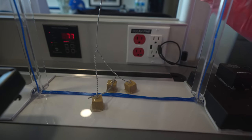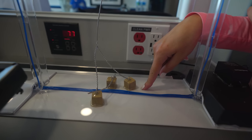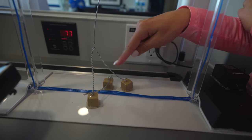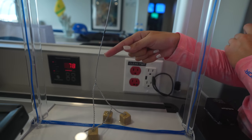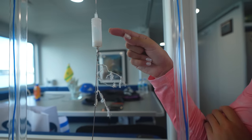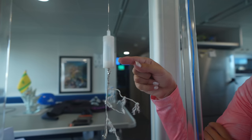You guys are now looking at the replica of the FAD. So down at the bottom, 2,000 feet down, is the concrete blocks. Then we have some chain, followed by some stainless steel cable. And we go all the way up to the surface, and this here is the FAD. So this is floating 50 feet beneath the surface.